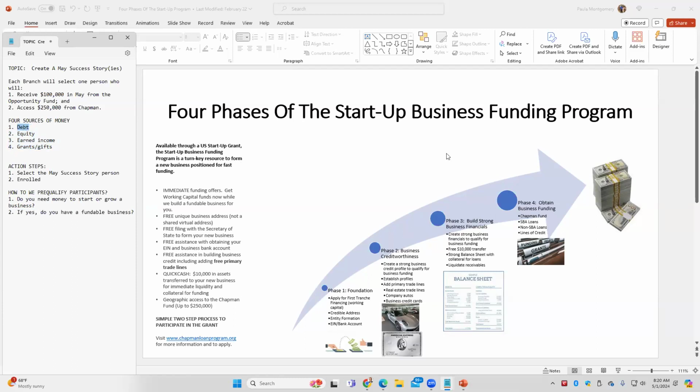So let's play along, Jeanette, since you and I are interacting. So Jeanette, you want funding first. Do you want debt, Jeanette? Do you want equity-based capital? Do you want earned income, Jeanette, money you don't have to pay back? Or do you want grants or gifts? What's the category that you want, Jeanette? So, waiting for her to respond.